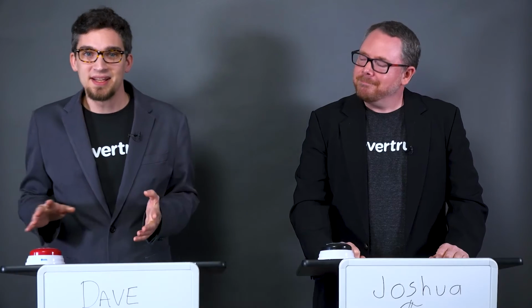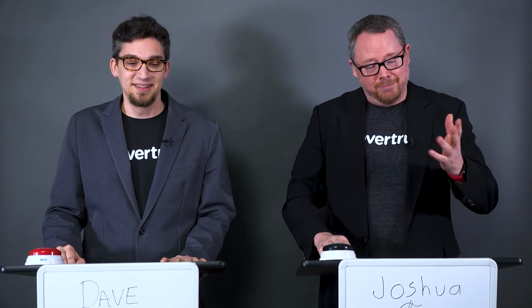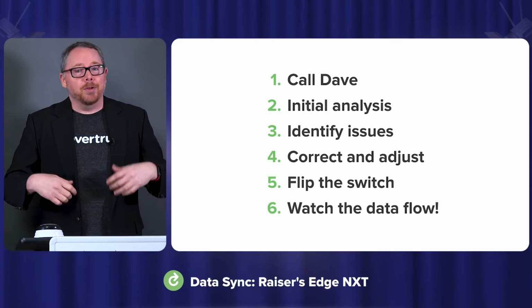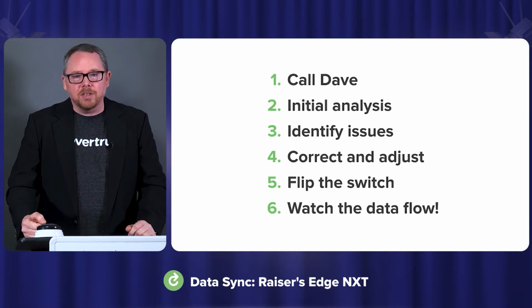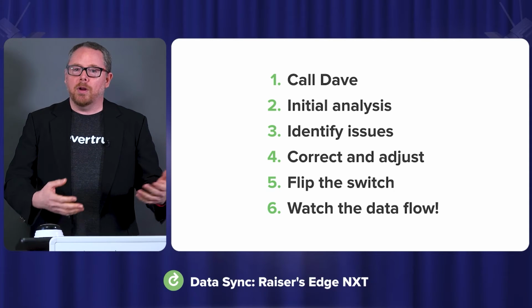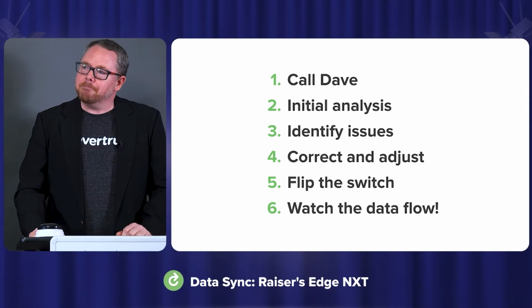How exactly does the EverTrue Data Sync with Razor's Edge NXT work? All right, so you authenticate in Razor's Edge to give EverTrue access, then have a consultation with Dave. Boom, you're done. What happens after that first consultation with Dave? Well, after you talk with Dave, we pull out all the data and do an initial analysis against that data. We work with your data team to be aware of any issues and make adjustments to the process. Then some people might want to limit the data that they make available to us or visible to the front line, so we make those adjustments at that time.